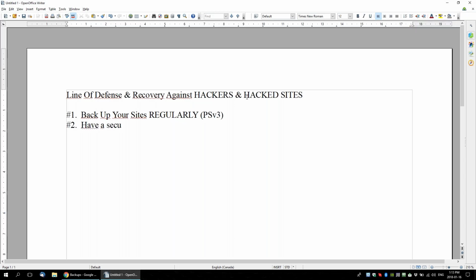They check your site. First they determine you're on WordPress. Second, they determine the version of WordPress. And then if they come back with the two positives they're looking for, they just bang right in. That's typically how the easy hacks are pulled off.